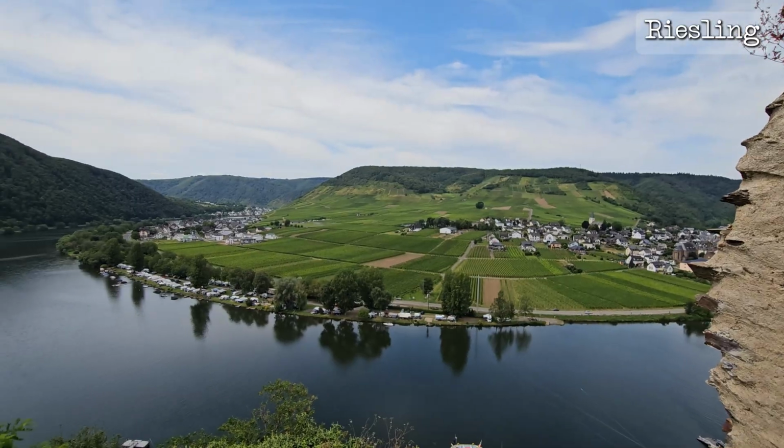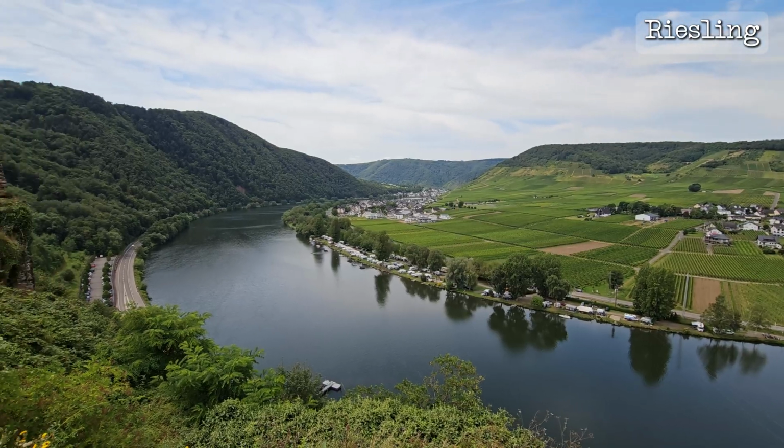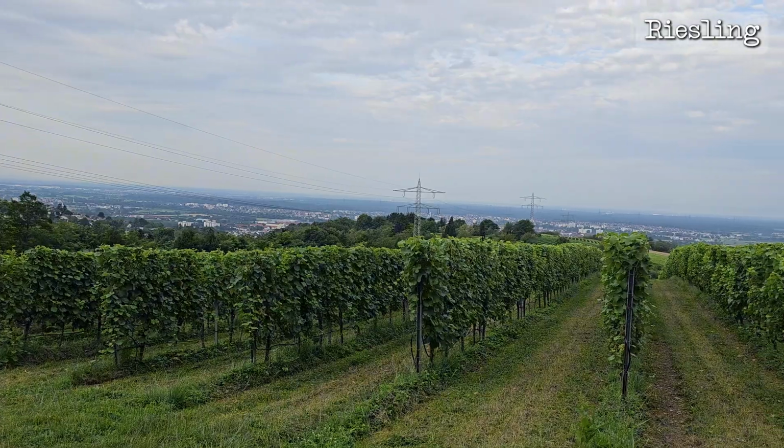Our aromas will go from light green apple florals to rich, dried fruits, peaches, and sometimes even the famous petrol aromas. We will see a lot of variation between regions, with Riesling presenting very differently in the cooler regions like the Moselle to the warmer regions like Baden.